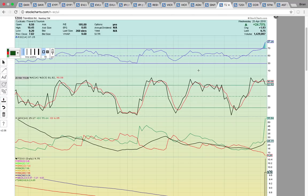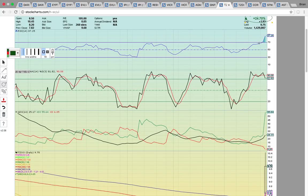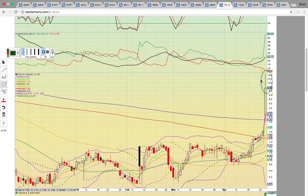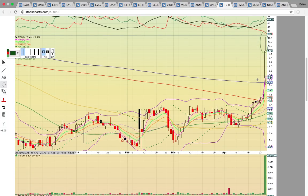Okay, let's look at TZOO. Closed up 24%. This is pretty frothy here with the RSI at 87. You have a tick down there on that upper wick pullback. You can see the upper wick here on today's candle. That shows some profit taking off a high of day.